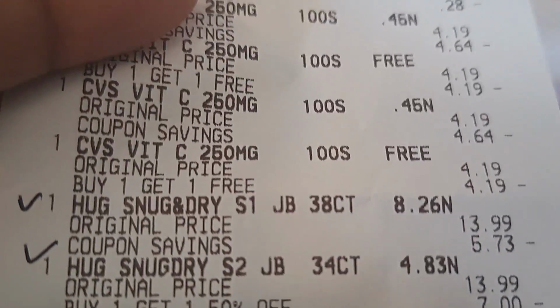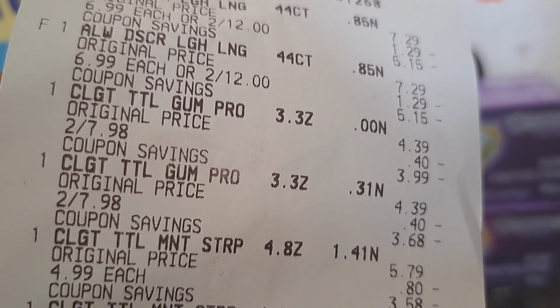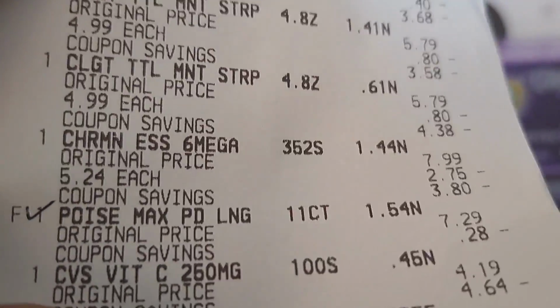You can see they were buy one, get one free. The 2 Huggies, buy one, get one half off. And you can also see that the, where's the Poise? They were on clearance.